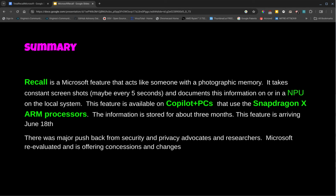This feature is available on Copilot+ PCs that use the Snapdragon X ARM processors. The information is stored for about 3 months. This feature is arriving June 18th. There was major pushback from security and privacy advocates and researchers. Microsoft reevaluated and is offering concessions and changes.